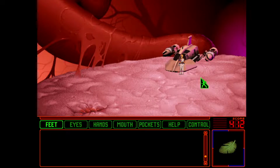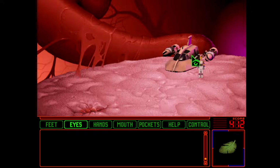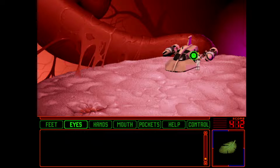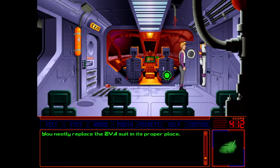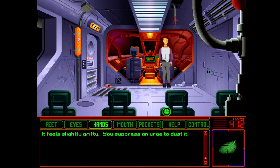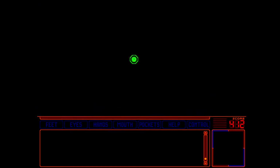Okay, so is there anything else on the ship then? Your stolen miniaturized shuttle. I just want to make sure we haven't missed anything. That little thing? That's the stolen miniaturized door to your stolen miniaturized shuttle. Can we get into the door? Yeah, we can. Okay, we can get back inside. So I wonder if we can uniquely replace the EVA suit in its proper place. I wonder if we can then talk to what's-his-face? Manuel. Can we talk to him?